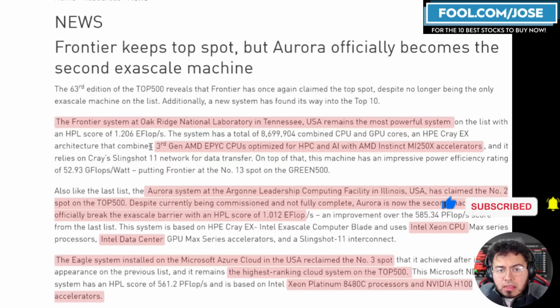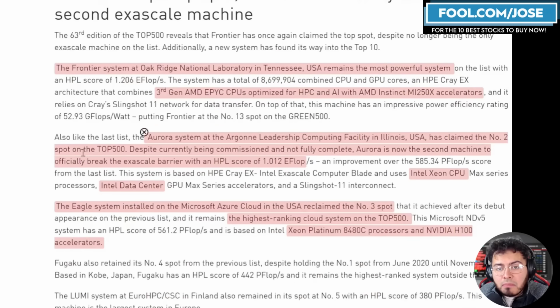Right now we can see that the number one and most powerful system continues to be the Frontier system at Oak Ridge National Laboratory in Tennessee in the United States. This is using both AMD's third generation EPYC CPUs and AMD Instinct MI250X accelerators. If you are an AMD bull, you might be like, hey, Jose, AMD is already releasing its next generation. Gen 5 of their EPYC CPUs is expected to come out later this year, and they're just releasing the MI300 and expect to release the MI350X. What can those new technologies do for AMD, and will they continue to hold the top position?